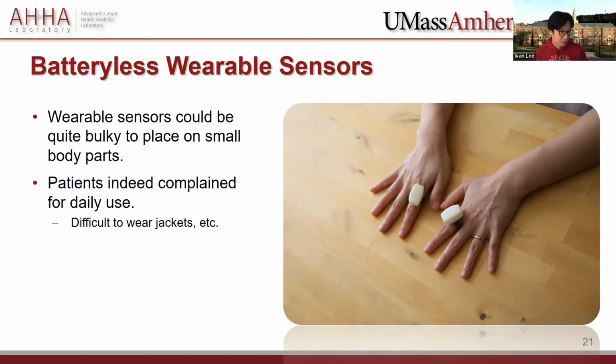The battery was the main source of the bulkiness. For example, if you open up any modern electronics, for example, smartwatches, smartphones, or laptops, the battery takes up most of the space. If we can get rid of the battery, we can make the sensor very flexible. That means we can put the sensors on a very small part of the body, for example, a finger or fingertip or inside your ear. And we can also design them very ergonomically because we can make them flexible.